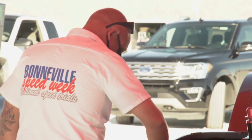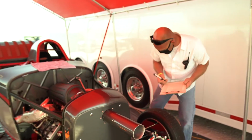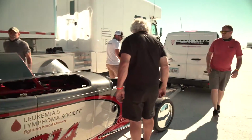As the race officials poured over the car to make sure that everything was up to their standards for safety, Troy and his team knew that there was only one place where they were going to get all of their questions answered: on the racetrack. So it was prime time to take the car to the starting line.